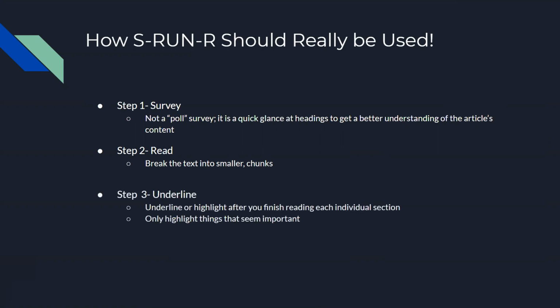I then move on to underlining, which should not be done at the same time as note taking. In fact, it shouldn't even be done while reading. You should read each headed section before you underline the important information. And you should only be highlighting the things that really seem important. Otherwise, you can't differentiate it if everything is highlighted on the entire page. Only highlight the things that you feel are the most important pieces of information.